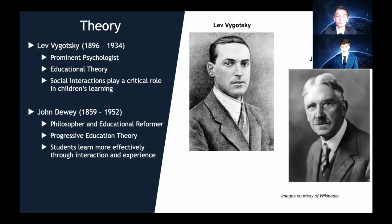Hopefully, through our presentation, we have established the importance of collaborative learning. But where does the concept of collaborative learning come from? The theory behind it relates to Lev Vygotsky's educational theory, which states that social interactions are fundamental aspects of learning. He was a prominent psychologist in the early 1900s, whose work has become the foundation for research and theory in cognitive development and sociocultural theory.